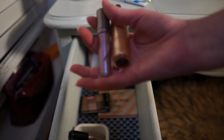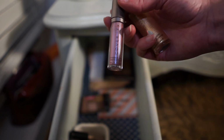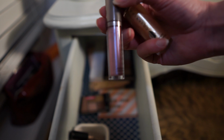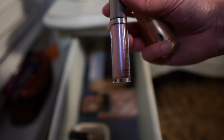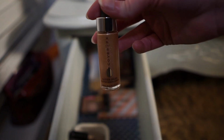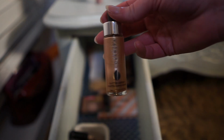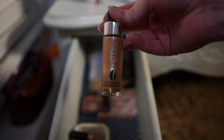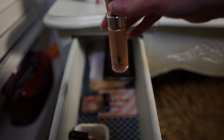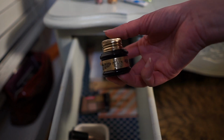And then I've got two Cover FX products in here. This is the Cover FX Shimmer Veil, and it's in the shade Amethyst. And it's this really pretty, like, pinky purple shimmering eye color thing. This is the Cover FX Glitter Drops, and it's in the shade Nova. And this is something that I would use on my eyes, but not really elsewhere, so I keep it in my eye product drawer.